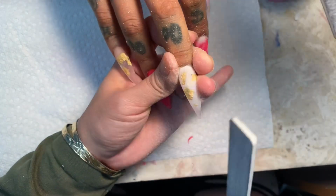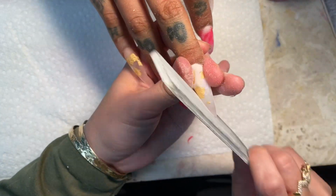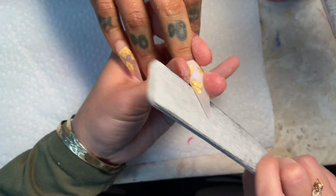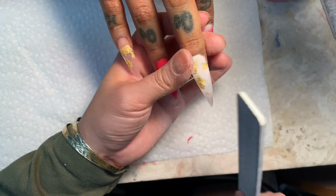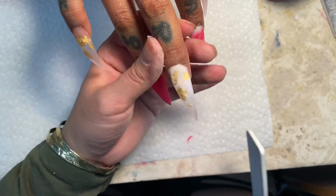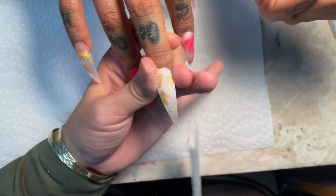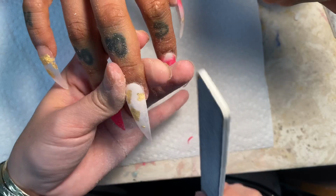Let me see. No, you put your feet on the shoes on it. Let me see your toes. Just take it out. Get it all pink. Mm-hmm. Like mommy's toes? Ooh, girl. Okay.